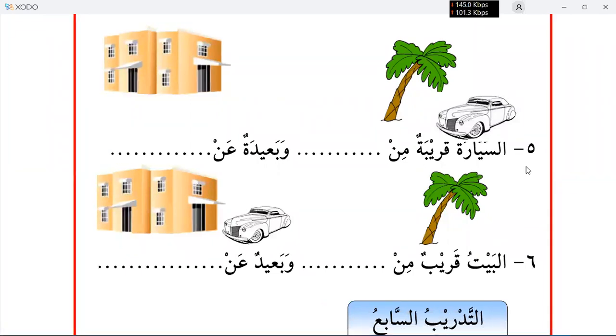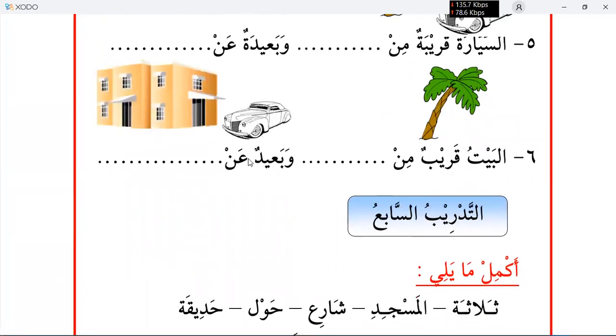As-sayyaratu qareebatun minal shajara wa ba'idatun anil imara. Anil bait, you can say. It will be better if you read qareebatun whenever there is a meem. Qareebatun minash shajara wa ba'idatun. Al-baytu qareebun minas sayyara wa ba'idun anil bait.